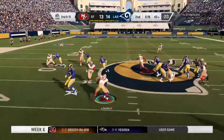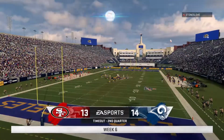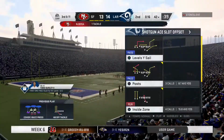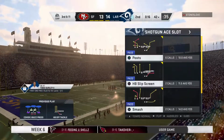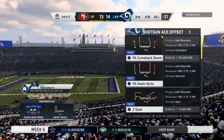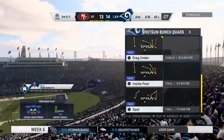They run out of the shotgun with Gurley. And he is met quickly in the backfield. Down he goes, folded like a lawn chair. Well, with the kind of half he's had, I think we can forgive him that run, right? Not every run's going to be a big play, is it? No, and also the blocking just wasn't there. No room to run. Yeah, defensively, they got to find a way to build on that because he's eating them alive in the first half.